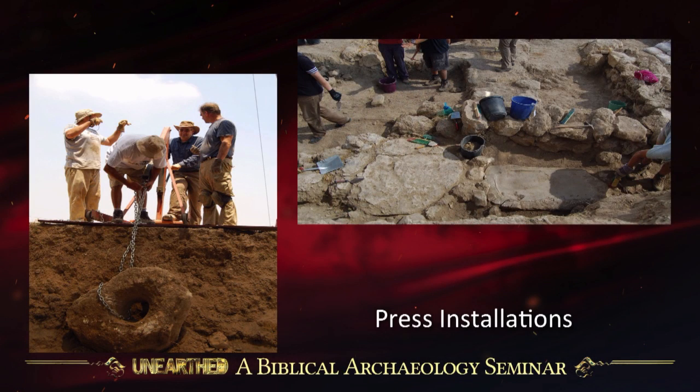Also, we have press installations at the top of the tell, some olive oil production. I don't know if you can see this, but I'll outline it. This is a giant limestone donut, basically.